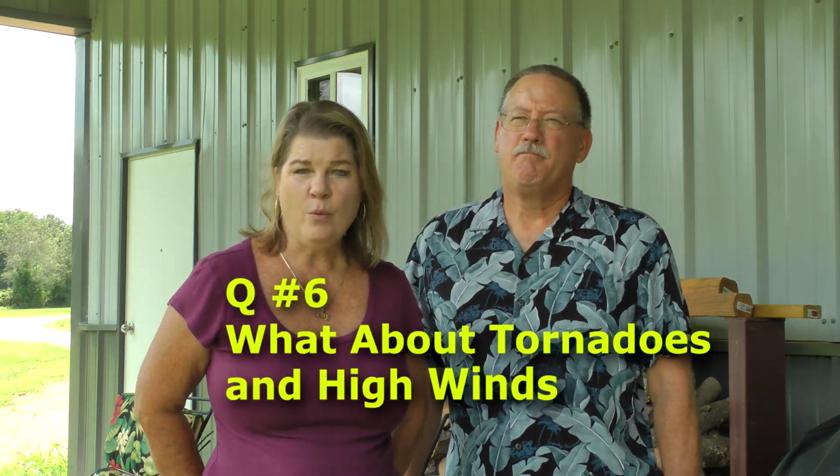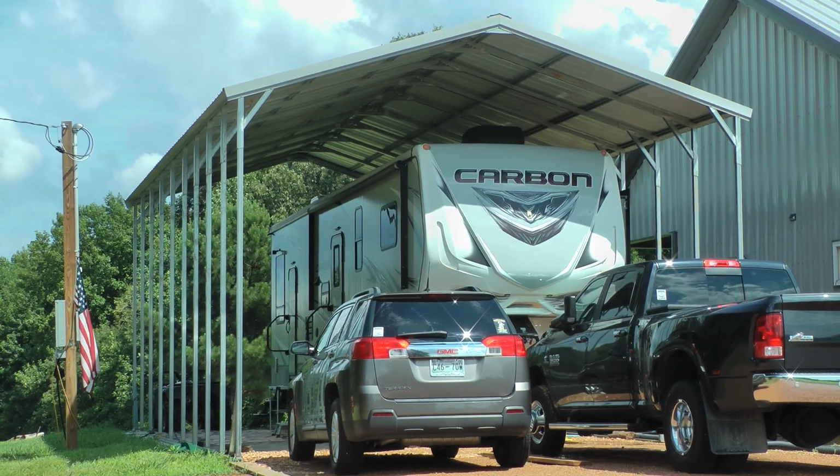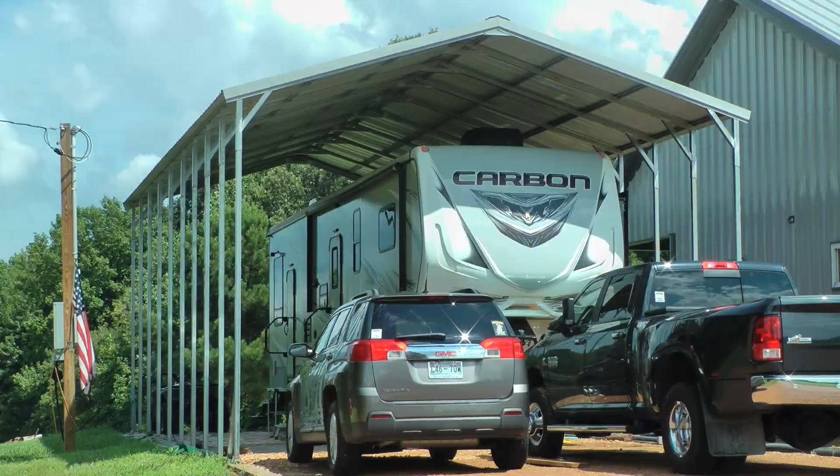One question that we've been asked is about tornadoes and high winds, since we are living in the deep south. There are tornadoes and we do get a lot of wind, but I'll let Dan take it from there. Okay. All right, here are some things we did that you want to consider. The RV cover is 45 by 20. It's all steel, not wood. And it doesn't have any caps on the end roof or on the sides. There's no siding. The reason we did that was a lot of places that do that, that's where the wind catches and picks stuff up and will tear them out of the ground.